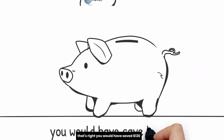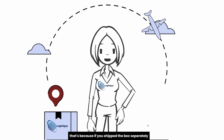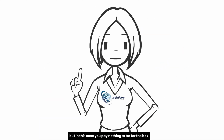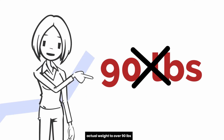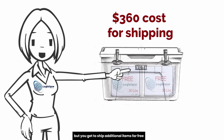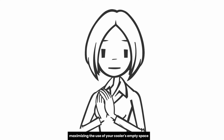That's right, you would have saved $120. That's because if you shipped the box separately, at $4 per pound, 30 pounds would cost $120, but in this case, you pay nothing extra for the box. As long as the weight of the extra box does not bring the total actual weight to over 90 pounds volumetric weight. Bottom line, you pay the same $360. But you get to ship additional items for free, maximizing the use of your cooler's empty space.